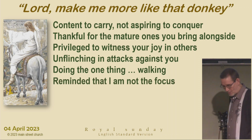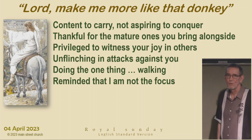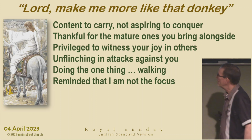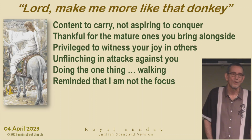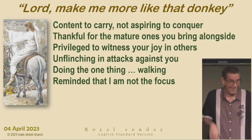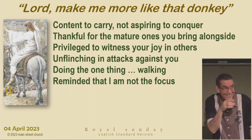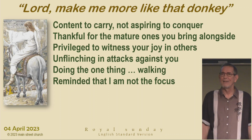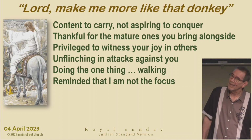Boy, this is a big one, especially if you do ministry where people see you. I got to be reminded all the time that I'm not the focus. Do you think the donkey thought he was the focus during that entire parade? Like, Hosanna! Oh, yeah, hi. Yeah, thanks. That's great. No, man, that's like stupid. No. I don't think the donkey had any pretensions of the fact that people were praising him. Really? He's just walking.